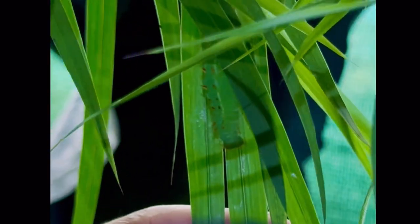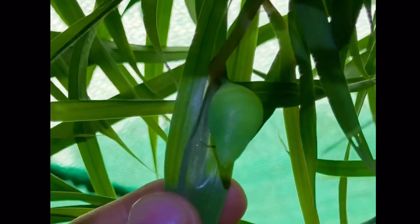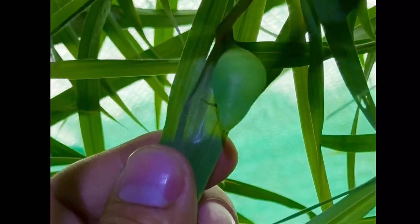So you can see that this caterpillar here is pre-pupa. In a week it's going to turn into a pupa, and here's a pupa natural. Right there. So this is one that has not been managed by the breeder. He's just found it accidentally here in the hut.